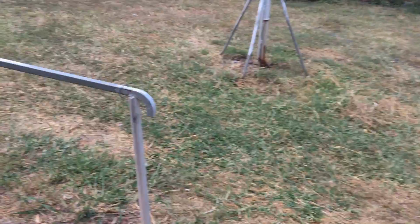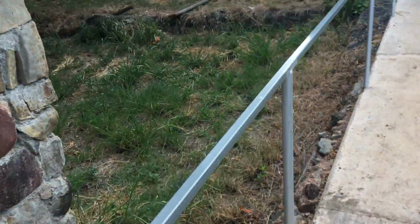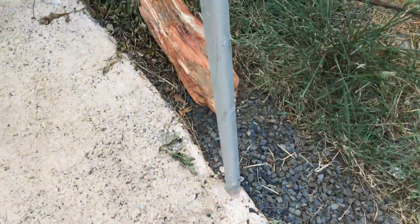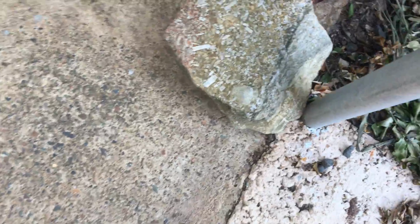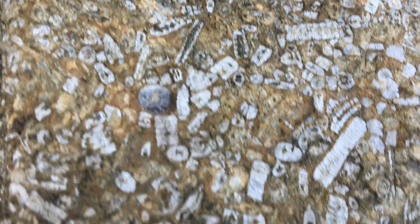Terrific place to work. It's always cool with the breeze coming up the hills. And he's brought a couple of other things. There's petrified wood, I think it's called. That's obviously wood, now it's rock. And you can see a lot of that's all creek bed stuff from millions of years ago. See it there.